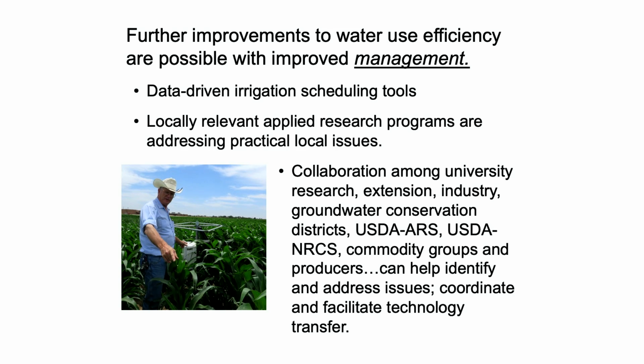Data-driven irrigation scheduling tools are one of the big ones. A lot of products are available, anything from evapotranspiration estimates to soil water monitoring. We've got a lot of cool tools available. Again, I said locally relevant applied research programs have been very instrumental in developing systems and recommendations that work for the fields, for the farms, for the soils, for the crops, and the growers in this area. So that's been a credit to those guys.